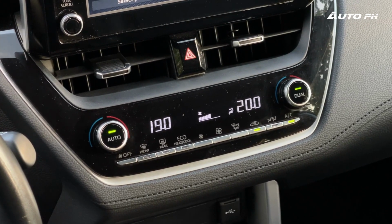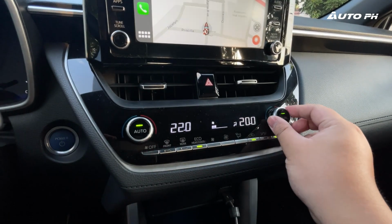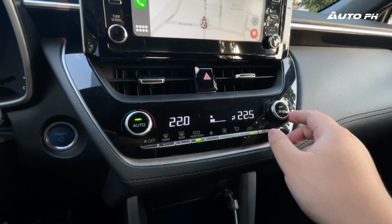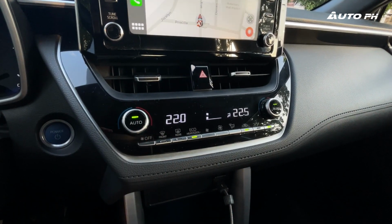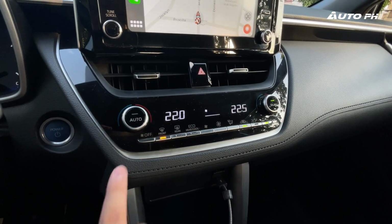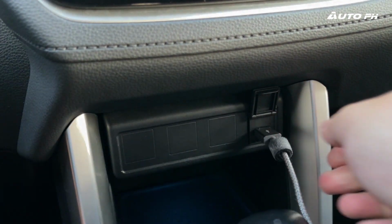Then moving down, we have our dual zone automatic climate control. So we have knobs, buttons, and a display. That's something that we really appreciate because it's simple, it looks good, it's easy to use. So it's basic, everything is good with this climate control system. Then moving down, we have our single USB port. We do have some blank spaces here, but that's okay.